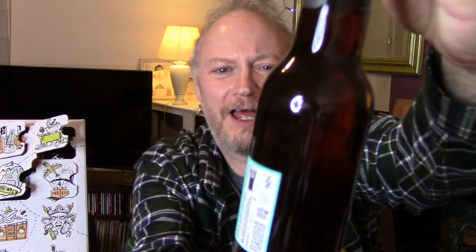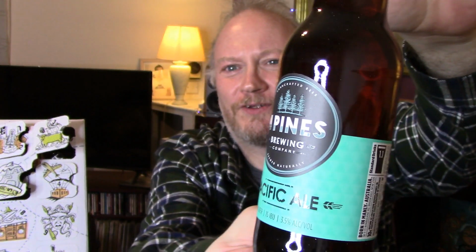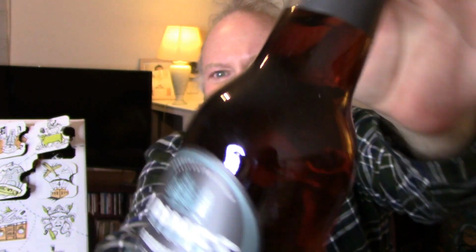is Four Pines Brewing Pacific Ale. Another one I've never had. There we go. Obviously you can see that all right. Yeah, this one is 3.5. Okay, so this is more of an early morning beer. I'm only kidding. But don't suggest drinking these first thing in the morning. You know, have an egg bap first.